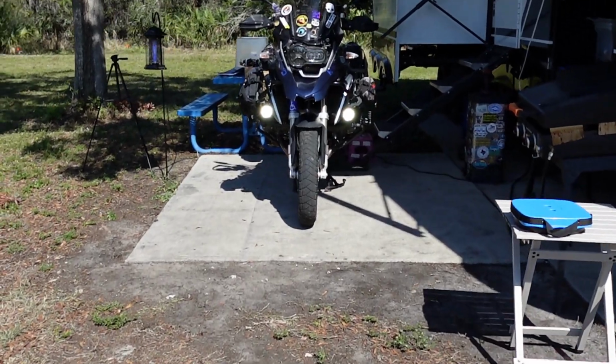Very cool. All I have left is to get this area cleaned up, get my stuff put away, and then I'm going to do some more nighttime testing, and I'll post those differences right here.